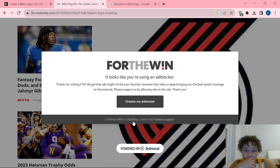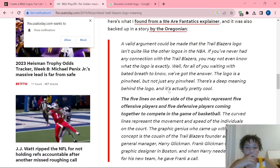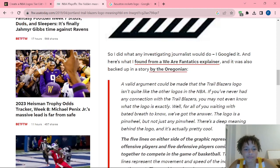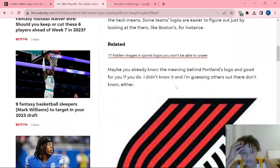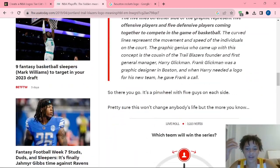Alright, I don't know what that was. I don't know where I'm going to be looking, honestly. But all I know is that whatever the meaning is, it's not cool enough. The logo's not that bad. I mean, on the court it looks a lot cooler, but I'm not going to say that.